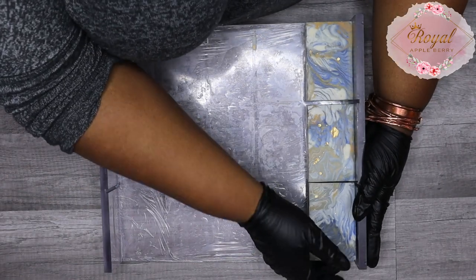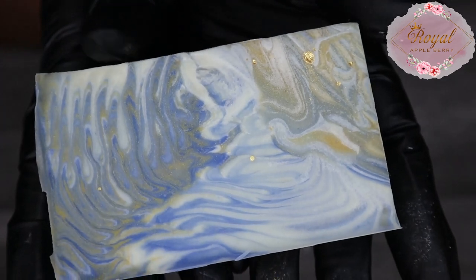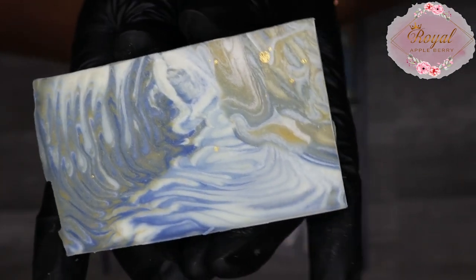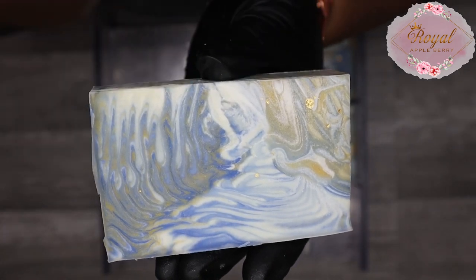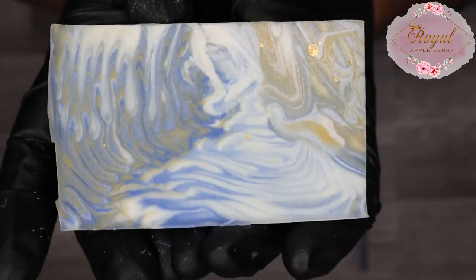But yeah, I hope your day is well. Let me know what you're doing in the comment section and what is the highlight of your day. The highlight of my day is this soap, and that's the honest God truth. Besides me being healthy and all you guys being healthy, if you are, my family being healthy, that is the highlight. But this soap really does make me very, very happy.